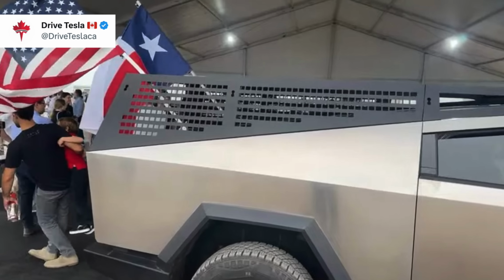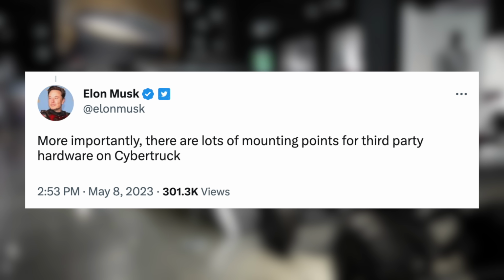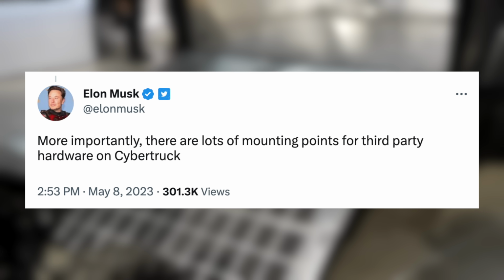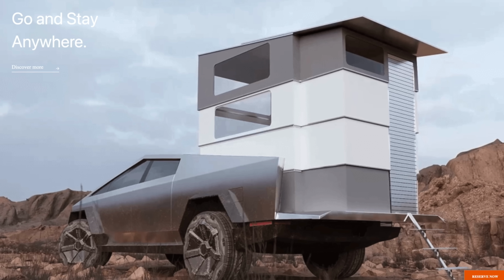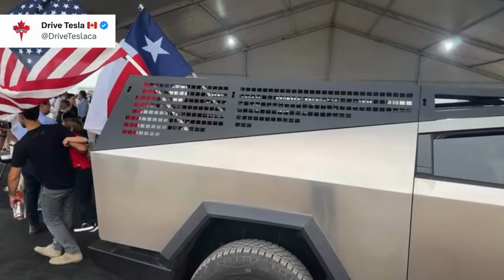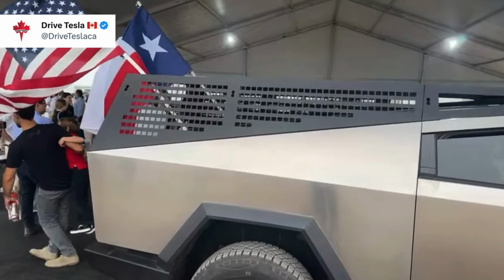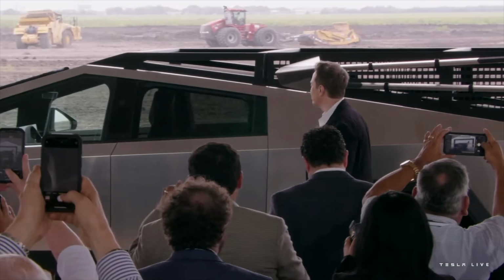Especially to start, I think this may prove very effective, but Elon Musk immediately commented on what is more important than Tesla making accessories. He said, more importantly, there are lots of mounting points for third-party hardware on Cybertruck. There are already pre-orders for some pretty incredible Cybertruck accessories, and Tesla is definitely taking the right approach here. It's great to see that they are starting to demonstrate the Cybertruck's versatility by building their own accessories, even if it's one that doesn't come to production. Someone will make this, and the Cybertruck has the mounting points for it.